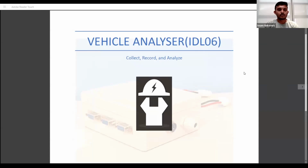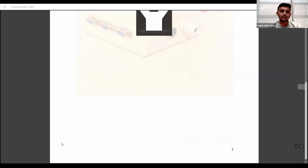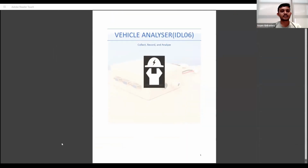Okay. So, hello everyone. Good afternoon. My name is Meet Patel, and we are Team Tinkerers, and we are making the vehicle analyzer for OEMs and startups. So we are a product and design company regarding the vehicle analyzer. As you see in the lab also, I developed the vehicle analyzer which can measure all vehicle parameters like voltage, current, power, and temperature of the battery and motor, and analyze it and save that data into the memory card. Also, this data can be IoT based, so all the data can be forwarded to the cloud, and we can analyze the data after testing.